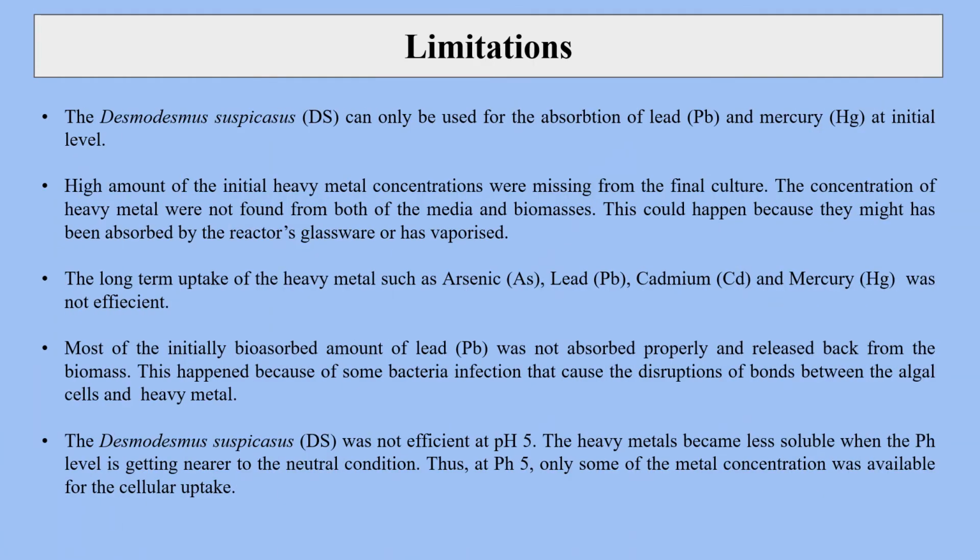Next is the limitations. The Desmodesmus subspicatus can only be used for the absorption of lead and mercury at the initial level. High amounts of the initial heavy metal concentration were missing from the final culture. The concentration of heavy metal was not found in either the media or the biomasses. This could happen because they might have been absorbed by the reactor's glassware or vaporized. Next, the long-term uptake of heavy metals such as arsenic, lead, cadmium, and mercury was not efficient. This is because the culture is only suitable for short-term bioabsorption of heavy metal.